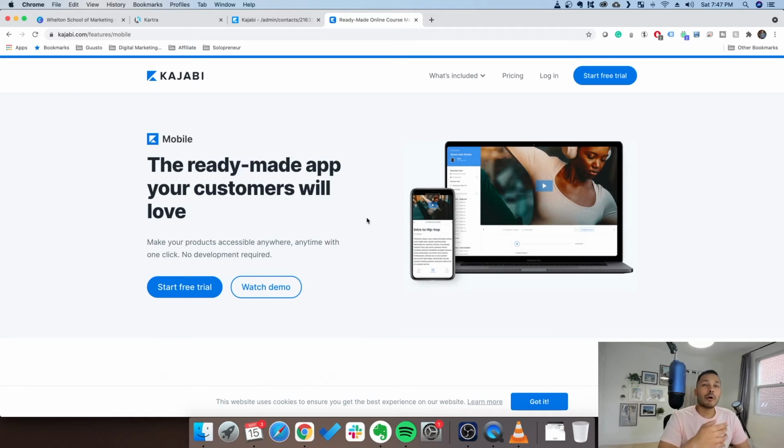Now, this is a significant feature Kartra doesn't have, and Kartra actually is fully responsive, but it doesn't have a native app. Now, the only thing I don't like about this with Kajabi is it's a shared app. So what I mean by this is it's not like you get your own branded app in the App Store. They download the Kajabi app, and all of the stuff they've ever bought on Kajabi, say they're subscribing to one of your courses, someone else's courses, all of those courses will show up in their Kajabi app, and the app is basically branded Kajabi.